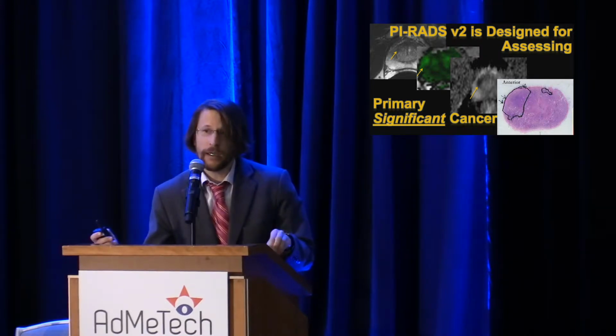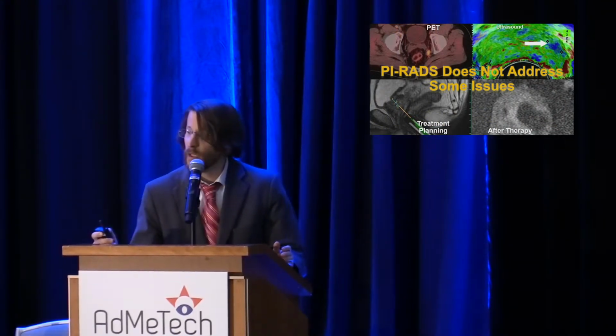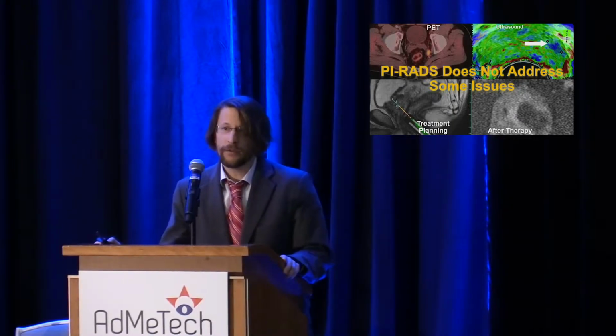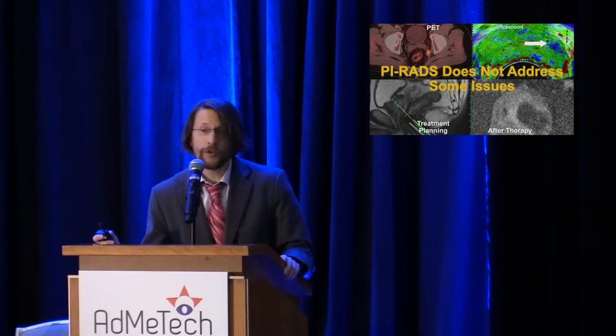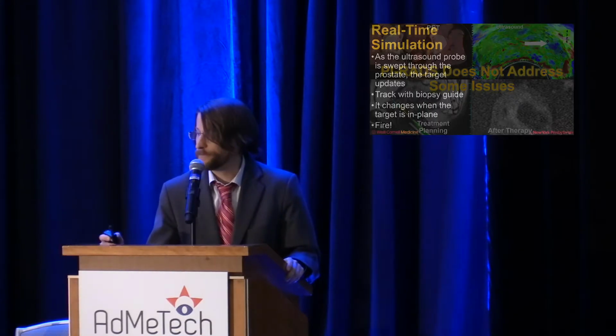The other important consideration is PI-RADS version 2 and version 2.1 is designed for assessing primary significant cancer, so cancer in the prostate and cancer that's not been treated. It does not address a number of issues. It doesn't address PET scans or ultrasounds. As we heard earlier, there's a different assessment system for ultrasound. It doesn't specifically address treatment planning. We've tried to come up with a paradigm for biopsy, but treatment is still not within the standard assessment guidelines. And then after therapy, while you can use PI-RADS as an assessment system, the risk categories no longer apply. And so it's not clear that PI-RADS is the appropriate system after treatment.